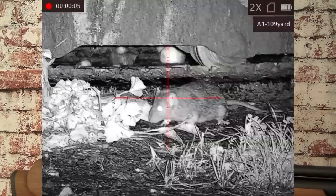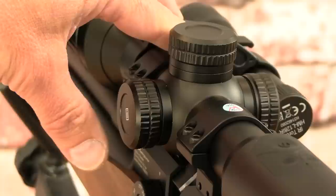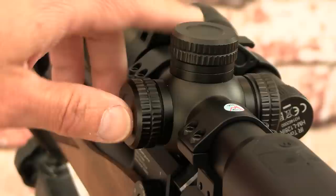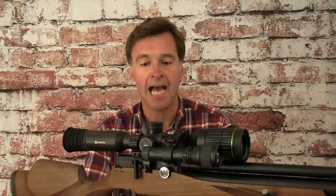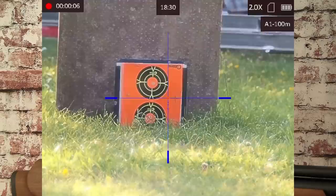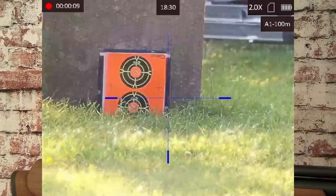A detailed menu is accessed by pressing and holding the left turret. Now you then turn the dial on that turret to scroll through the various menus and make a short press on the turret to make your choices. Now features include connectivity to the HIKMICRO site app, one-shot zeroing, the ability to save different zero profiles for different guns or different shooting scenarios, plus numerous design and color options for your reticles, and much, much more.